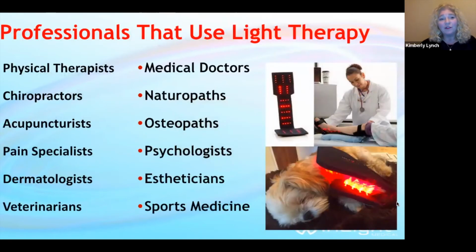There are a lot of professionals that use light therapy, as you can see listed here. Again, it fits very nicely in our Western medical model. By increasing circulation, our doctors understand that that's an important thing for us to have, and it's especially nice with those FDA clearances to increase circulation and reduce pain. And to the naturopathic practitioners and everybody in between.